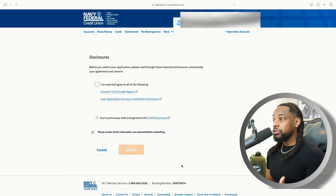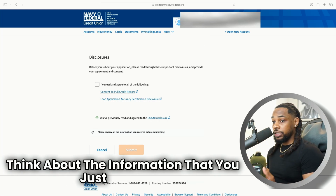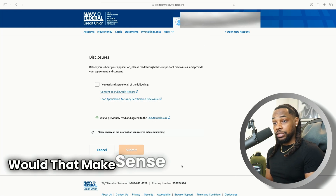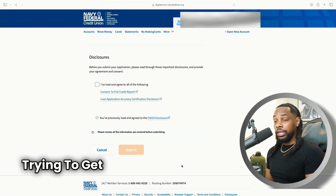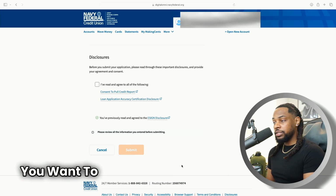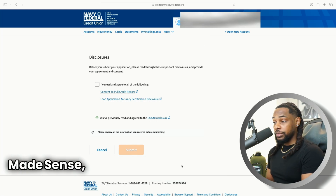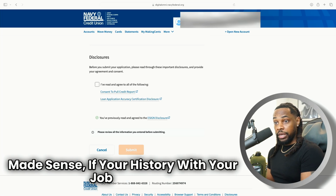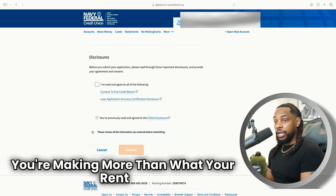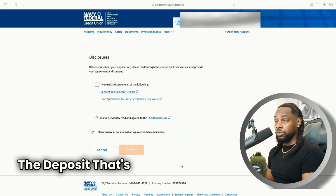You'll want to go back to the drawing board and consider, hey, one, do I need this loan? Two, why didn't I qualify? Think about the information that you just typed in. Did that make sense? Did that make sense for the bank? Would that make sense for someone trying to get a loan repaid with favorable terms? You want to consider all of that. If your income made sense, if your history with your job makes sense, you're stable, you're making enough money, you're making more than what your rent and the expenses would be, you have the direct deposit into your account.